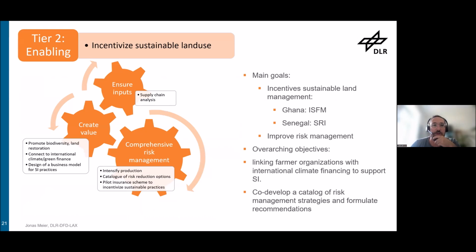So coming to the tier 2, the enabling, there we have another focus more on the incentives, or what could be the incentives to implement SI practices, and also to improve the risk management, and also to link farmers not only to insurance, but also to link farmers organizations, for example, to international climate financing, so that maybe they get financial support to practice the SI because of the increase of carbon, for example, in soils. Also, the co-development of a catalog of risk management strategies, and to formulate recommendations.